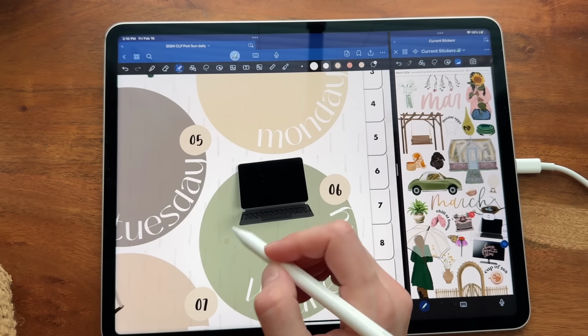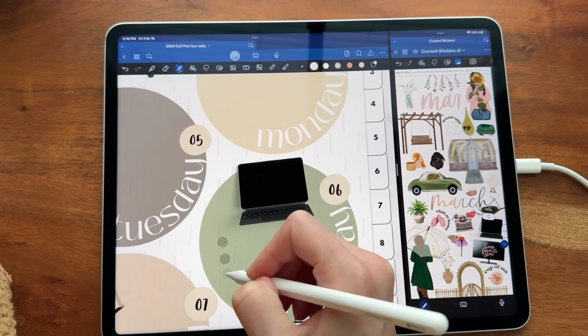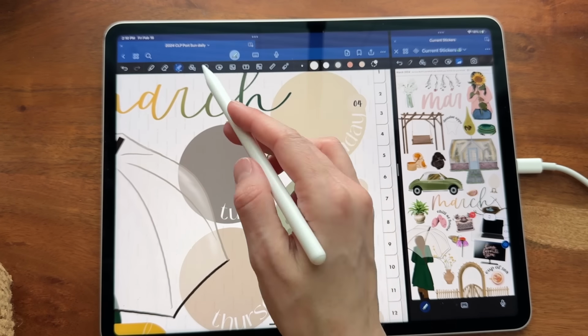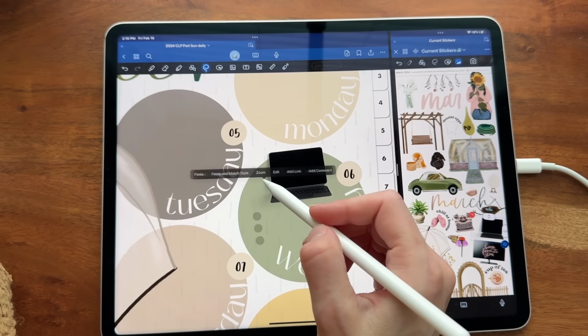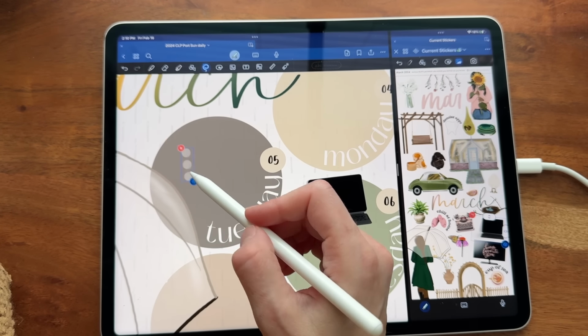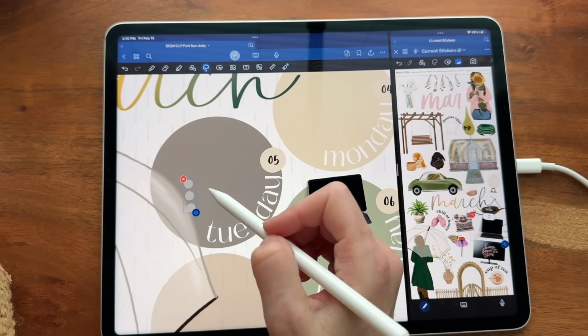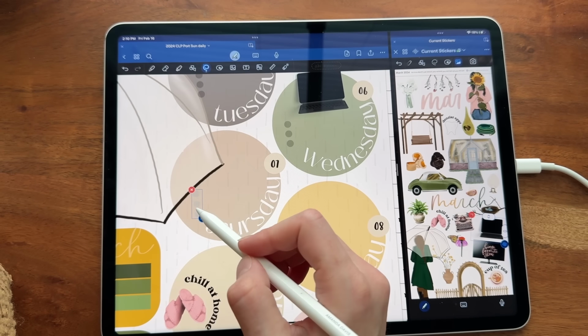Here I've added in an iPad to show the work that I will be doing, and I usually always start off by adding a highlighter, changing it to the biggest setting, and then making my checklist. I'll pick a color and then I'll add the dots. If the dots are not showing up, one of the tips is to add more dots on top of the same exact dot, and you can make it darker, and you can use almost any color that way.